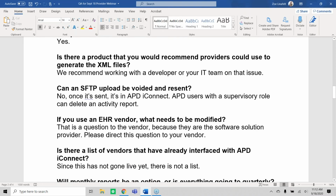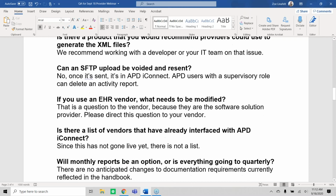If you use an EHR vendor, what needs to be modified? That is a question that should be asked to the vendor because they are the software solution provider. So just talk with the vendor on that question.